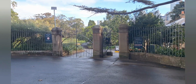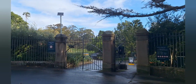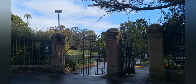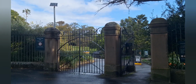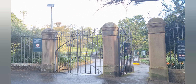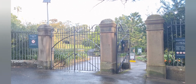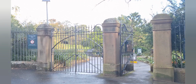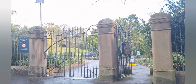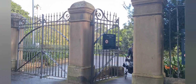So to re-enter the Royal Botanic Gardens, I have to enter through this gate, and this gate is called Victoria Lodge Gate. So today we have gone by 3 gates. From the entrance near the Opera House, which was Queen Elizabeth II, and then the Eurong Gate, and this is the Victoria Lodge Gate. And currently, since the sun is out again and the rain has stopped, I need not battle with my umbrella for a while.